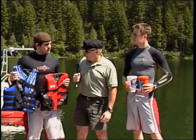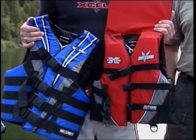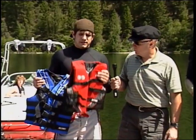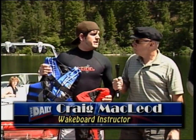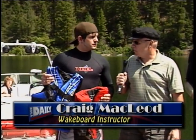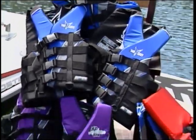Craig, I see you got a couple life jackets. That's right. It's important to have enough life jackets on the boat for everybody, every size. So we got some small ones for the little guys, we got some bigger ones for the big guys, and that keeps everybody safe. Okay, so we need a life jacket that fits everyone, and everyone on the boat has to have a life jacket. That's right, and it has to fit. And if it's hanging up around your ears, it's no good. So it's got to fit good.